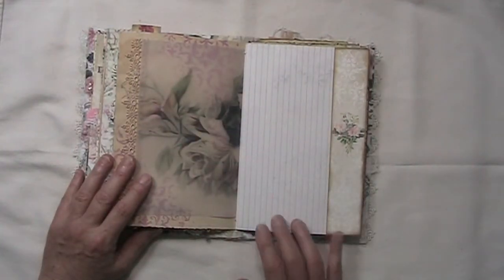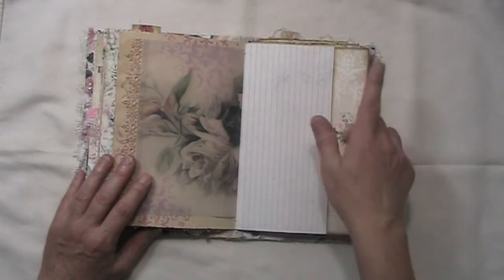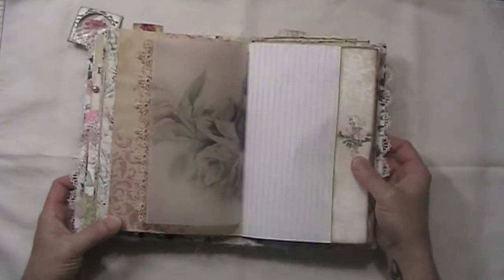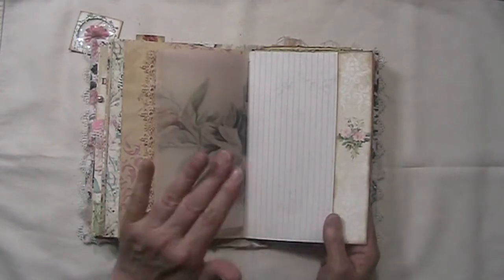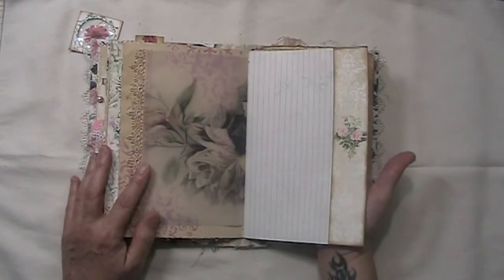Here's some writing paper. Now a friend of mine said, well, how can I write this way if the lines are going the opposite way? Well, here's a concept. Turn the page and write it this way. It's always really cool to have some variety in your journals. There's no holds barred when it comes to journaling. It's creating with reckless abandon, as I know one person says.